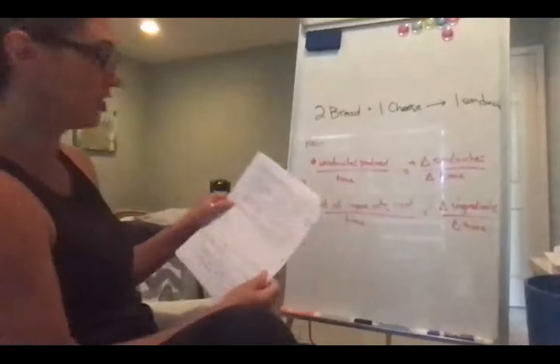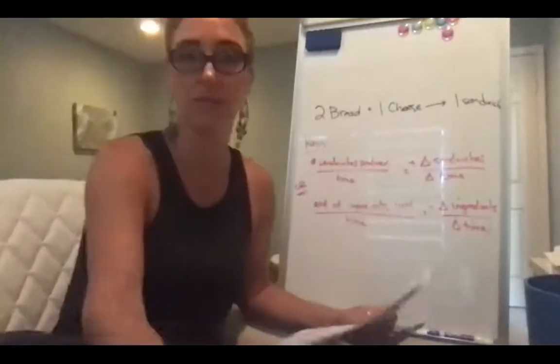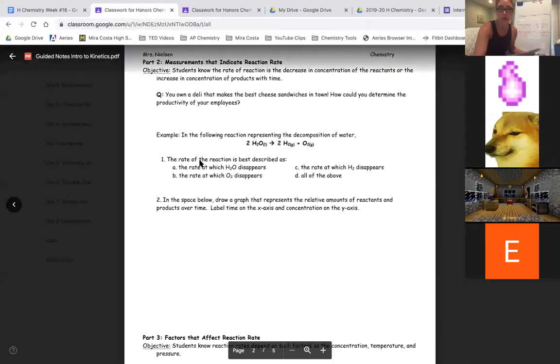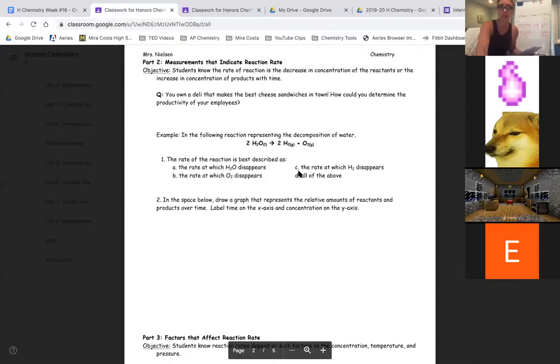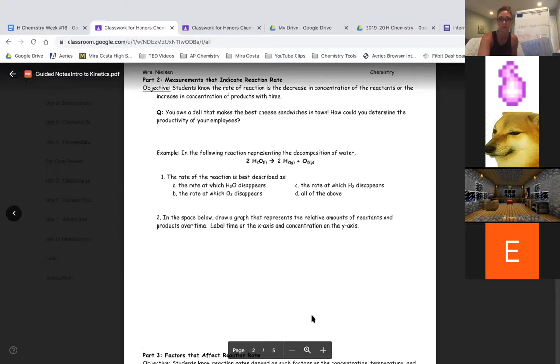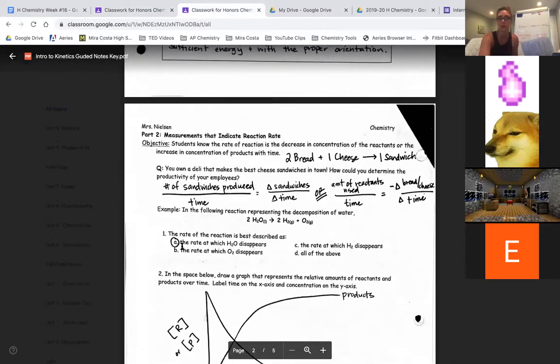And so the next question here says, in the following reaction representing the decomposition of water, the rate of the reaction is best described as the rate at which water disappears, the rate at which oxygen disappears, or the rate at which hydrogen disappears. So we have water becoming hydrogen and oxygen. If you look here, which of the 3 are actually disappearing? Well, the only thing disappearing here is the reactant, right? So it's got to be A. The rate at which water is disappearing.